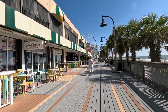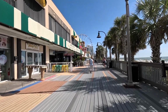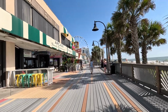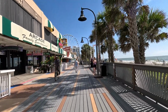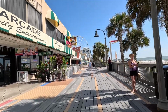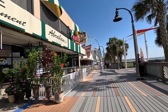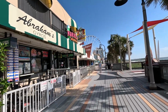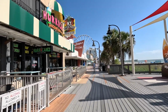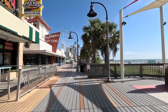And we also have another arcade here. This arcade, to the best of my knowledge, is run by the Gay Dolphin. It's called the Boardwalk Arcade. And there's also ice cream in there as well. You've got Abraham's Heroes, Gyros, Euros, whatever you want to call it. Got it right here. We've also got pizza and subs there. Got Hurricane's Daiquiri Bar. New York style pizza by the slice. And Gay Dolphin we'll come back to.